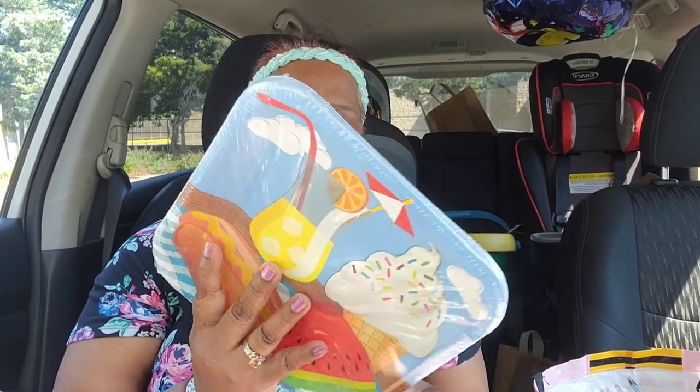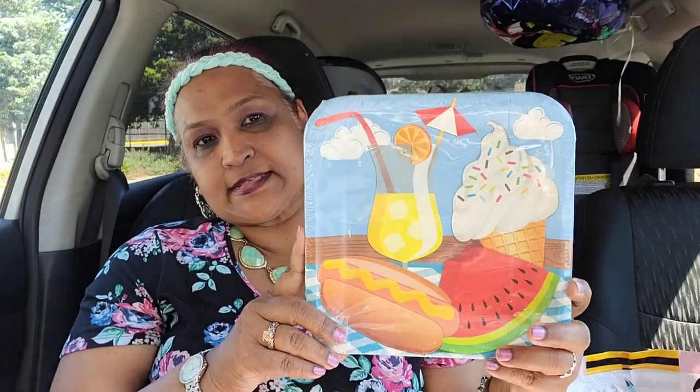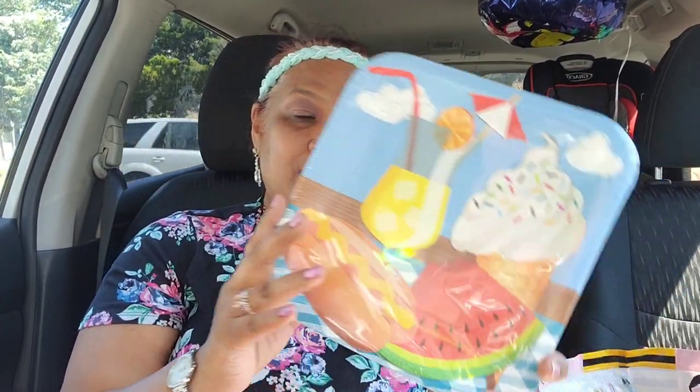Okay. The other thing I picked up is this. And oh my goodness. Look at this. I picked up these plates. And they're 14 plates and they're 9 by 9. It's got an ice cream cone. It got a drink. It got a hot dog. It got the clouds. It got a little umbrella in the drink. A watermelon. And a hot dog.